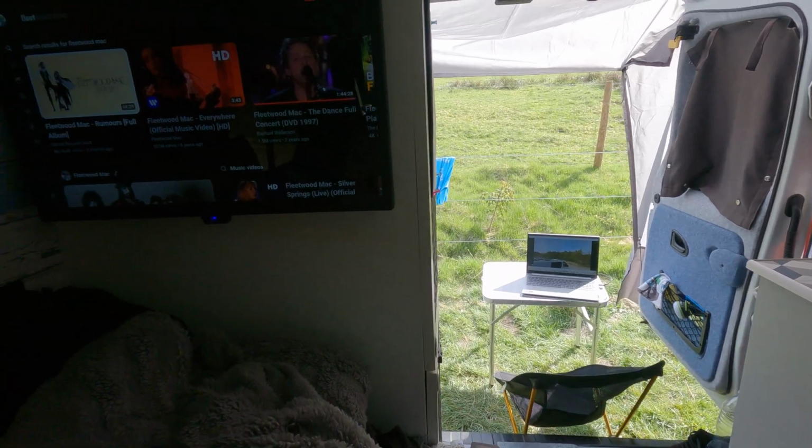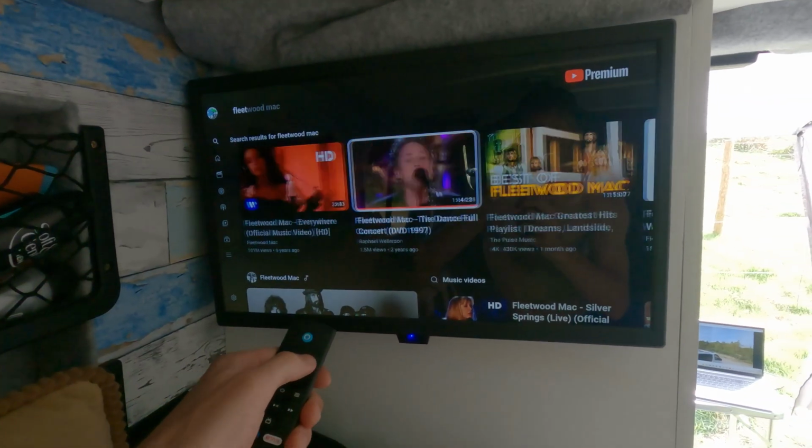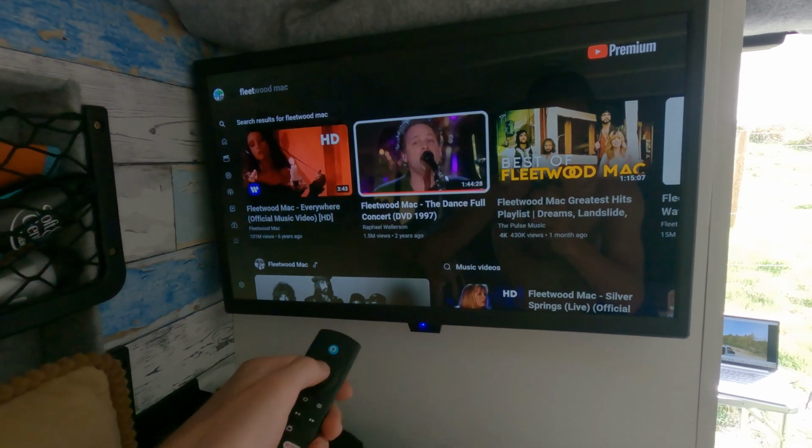Right, I've got my chair set up there with my laptop. I just need a bit of background music. I'm going to go for some Fleetwood Mac. I'm into them at the moment. That's quite a good concert.